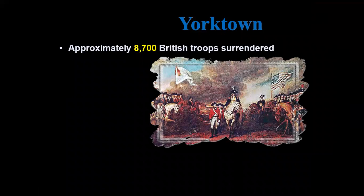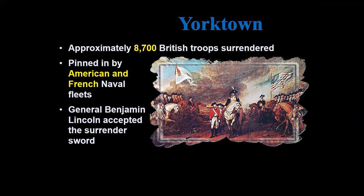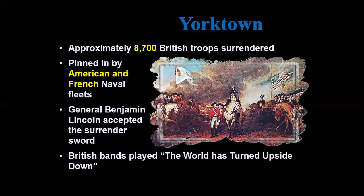So about 8,700 troops surrender. Cornwallis sends out one of his subordinates to actually deliver the surrender because he's too proud to do it himself. And yeah, this is the end of the war. And as the British troops are marching out in surrender, the band that plays for the army as they march plays "The World Has Turned Upside Down." Very poetic with the imagery there, right?